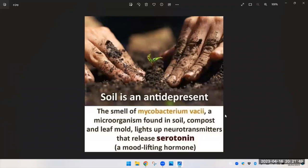Soil is an antidepressant. Smell of microorganisms found in soil, compost and leaf mould lights up nutrient meters and releases serotonin, a mood lifting hormone, which we know is good for you.